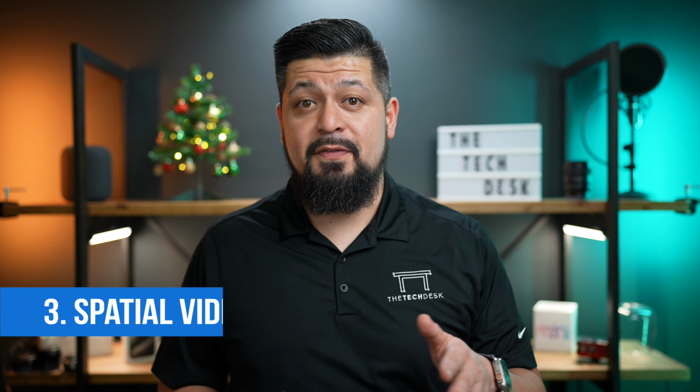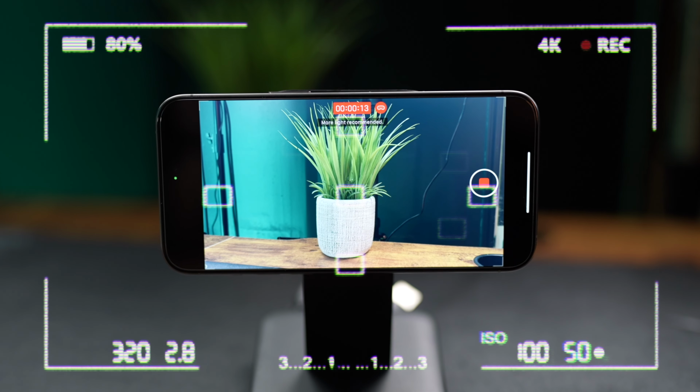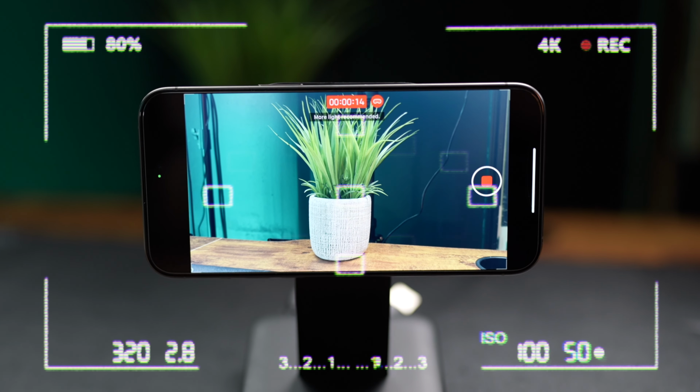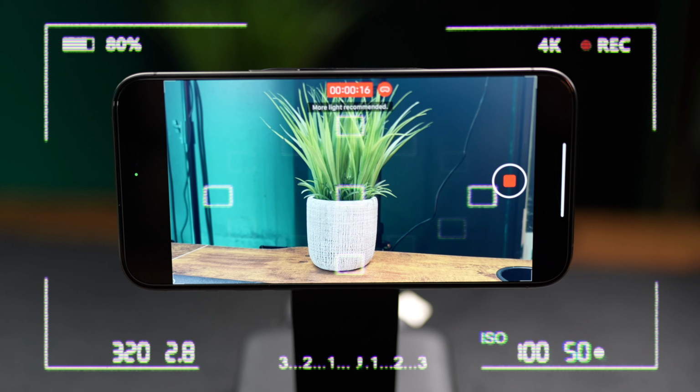Here's a game changer for video enthusiasts: spatial video recording on iPhone 15 Pro models. This allows you to record videos with 3D depth, perfect for playback on the upcoming Vision Pro headset that is set to release in 2024. Remember, to use this feature, your iPhone needs to be in landscape orientation and stabilized.